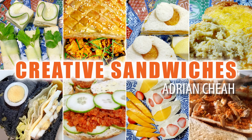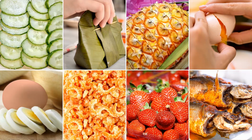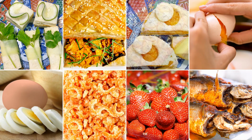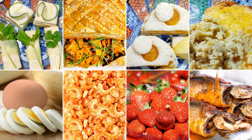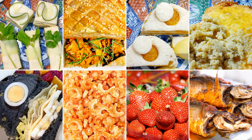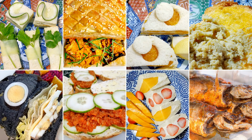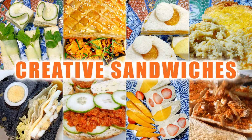Let's make some creative sandwiches celebrating Penang's diverse culinary culture. Well, there's no rules here except good food between two slices of bread, buns, mantou or even puff pastry. And being in Penang, the choices of fillings available are aplenty.